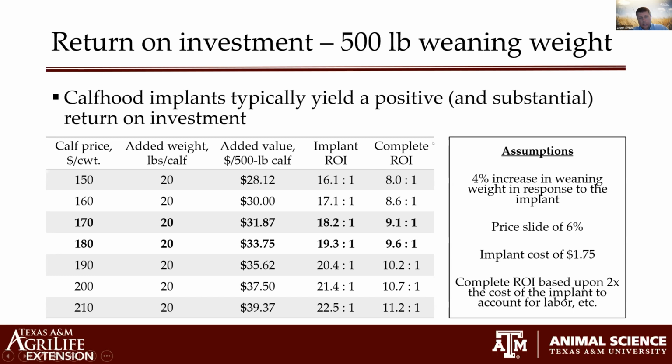Okay. And this economic analysis was conducted under the assumptions that we achieve a 4% increase in weaning weight in response to the implant. So on average, we're probably going to be at 5%, so I'm being a little conservative in my return on investment. Okay. I'm going to assume a price slide of 6%. So for every unit increase in weight, we expect price to decline by approximately 6%.